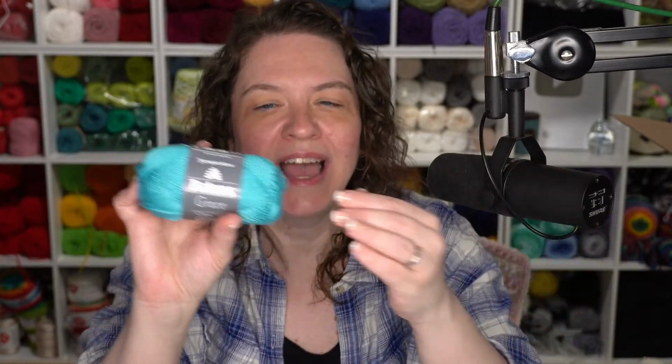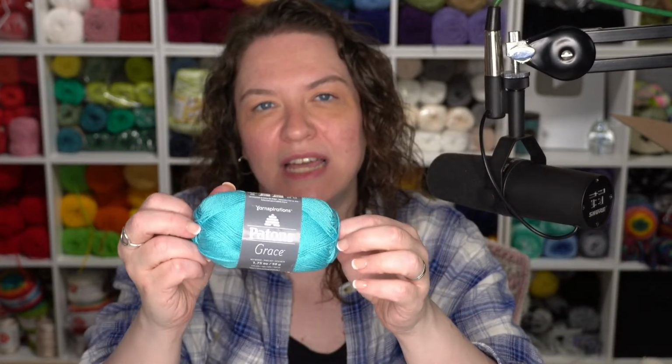But that means it's great for garments. I love using this yarn for all kinds of things. I use it for several household patterns in my book, but I love making garments out of this as well because it drapes really nicely. It washes up nicely. It's got just a hint of a sheen without being overly shiny, and it just feels really nice and light for summer. So that's why I chose this particular yarn.